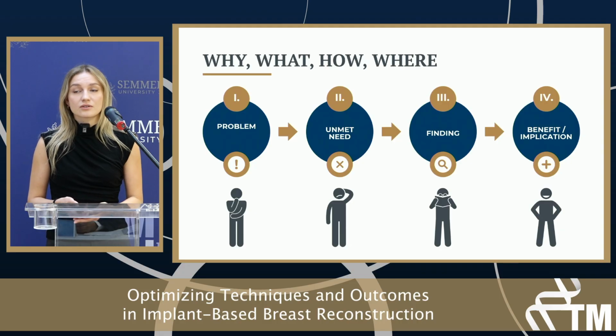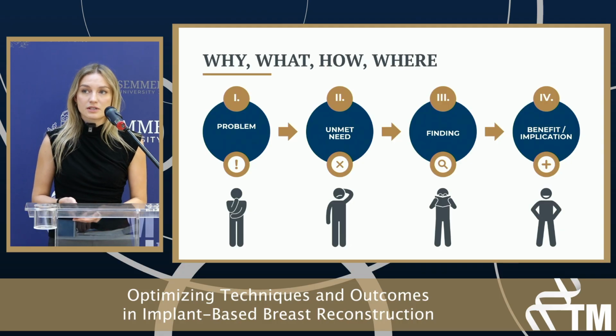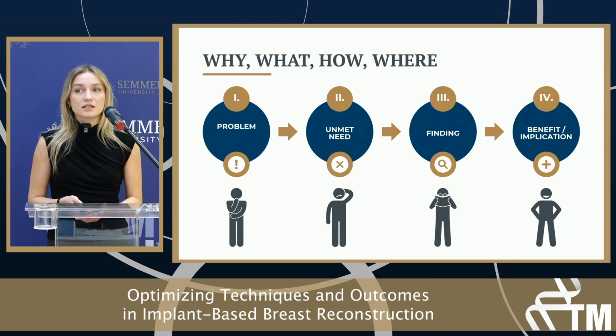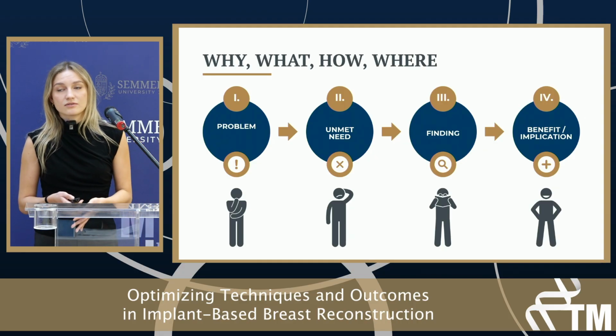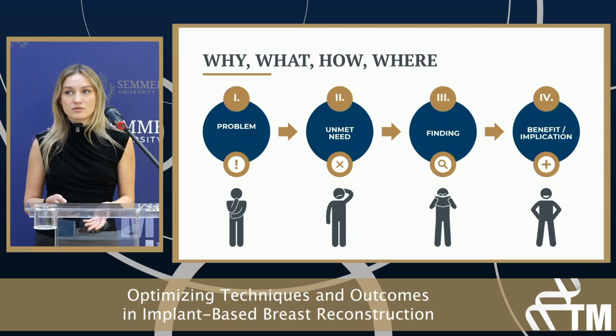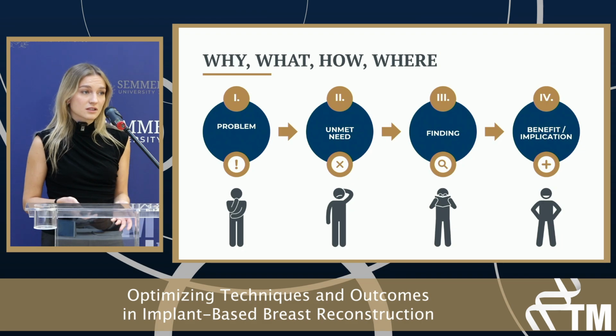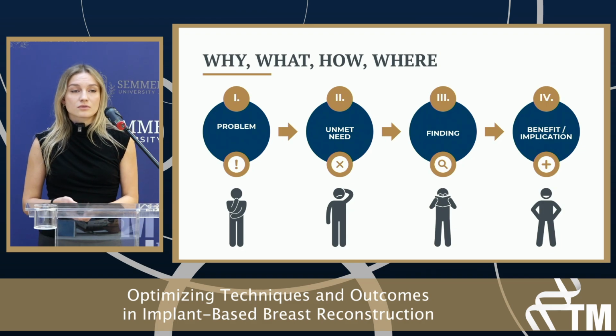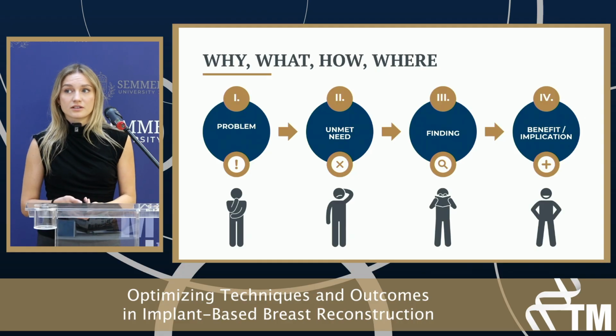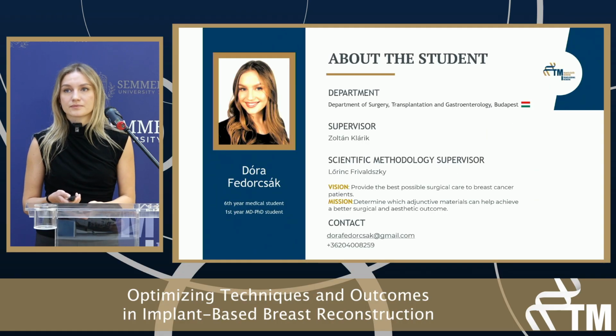Our meta-analysis of irradiated patients undergoing implant-based breast reconstruction shows that synthetic meshes are comparable in efficacy and safety to biologic meshes. Our results support the use of synthetic meshes as a clinically viable alternative to biologic meshes in these complex reconstructive scenarios. Further studies are needed to support these outcomes, and policymakers should consider promoting the use of synthetic meshes as a cost-effective alternative to biological meshes.